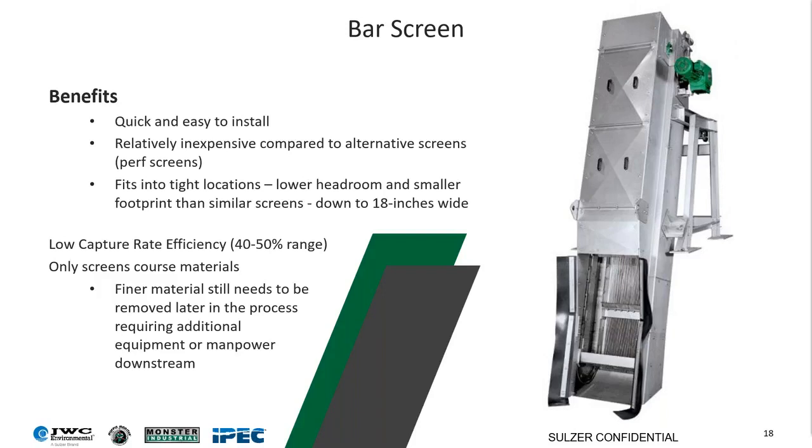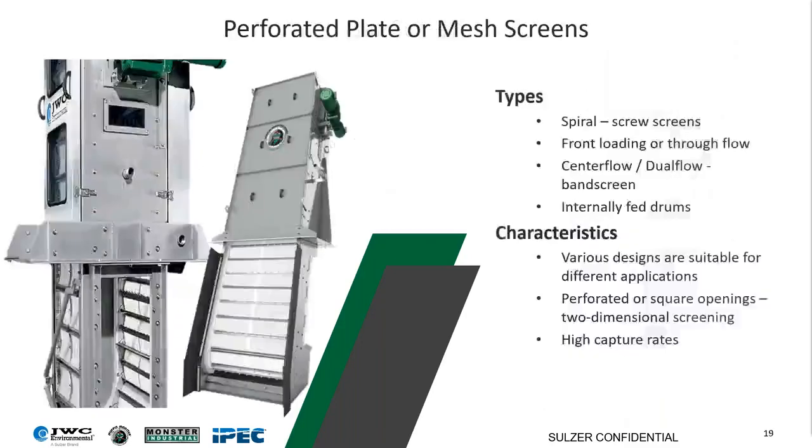Now, periodically throughout the presentation, I'm going to mention capture rate efficiency, and I want you to remember that when we quote these percentages, we're talking about everything that enters the headworks, right? Not just things that are larger than the bar spacing. So unless we are trying to use some advanced control strategies, for example, the bar screens can allow quite a bit of trash into a wastewater plant over time, and this can definitely become an issue for operators.